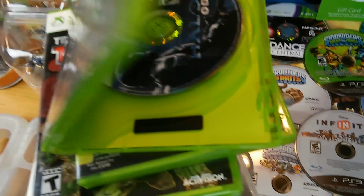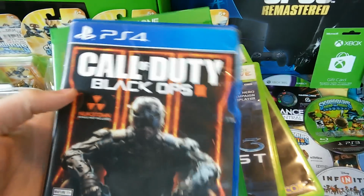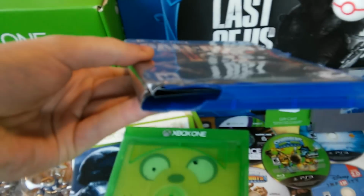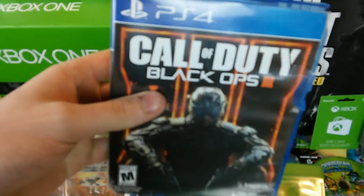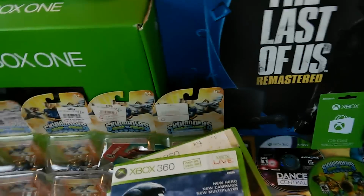This game, to be honest, I actually did forget to test this out because I thought there was no game in here, but there is the one. Next, we have a PS4 case for Call of Duty Black Ops 3, not in there, just a case, and it's actually extremely broken. I might not end up keeping this. I probably will keep the sleeve anyway, though. But either way, Xbox One case with some Adventure Time in there. No game. NHL 14 is not in here, just a case.